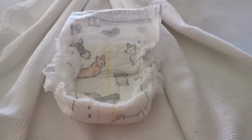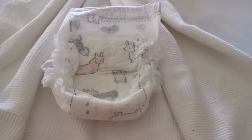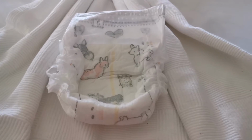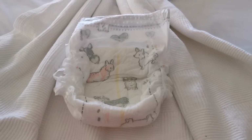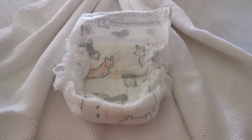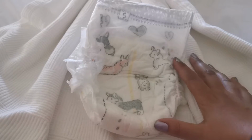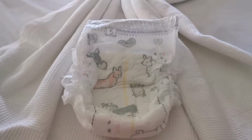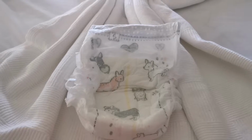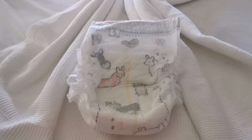So at home we use Asda or Aldi nappies, and they're absolutely brilliant. However, with the extra heat, the extra water consumption, I took the decision to spend a bit more money on Ava's nappies for the holiday, and I went for the Pampers Pure Protect. They have been absolutely phenomenal. Ava has had absolutely no nappy rash. Her skin has been dry every morning after 12 hours sleep.